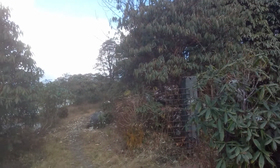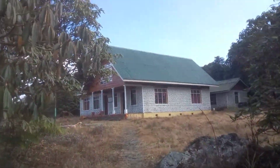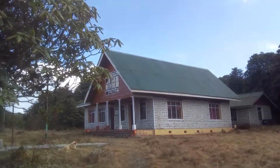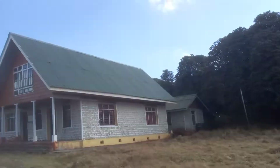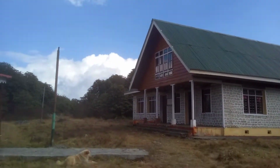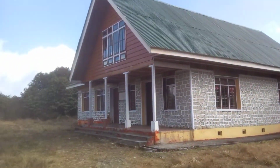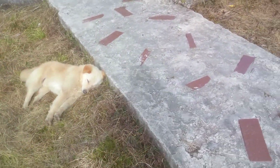A total tour of Guras Kunj, Varsey. This is the entrance. Here is the magnificent cottage of Varsey Guras Kunj. The weather is pretty good over here today. A little friend.